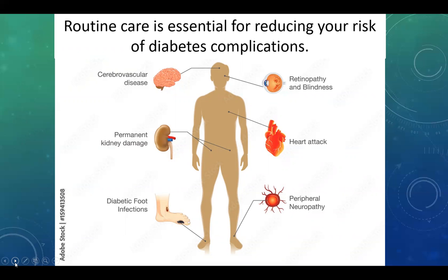But under the surface, as these blood glucose levels remain elevated, as we talked about, they can really start to cause some damage to all the blood vessels in our body, which puts us at risk for stroke, heart attack, blindness, kidney damage, foot infections, as well as neuropathy or nerve damage.